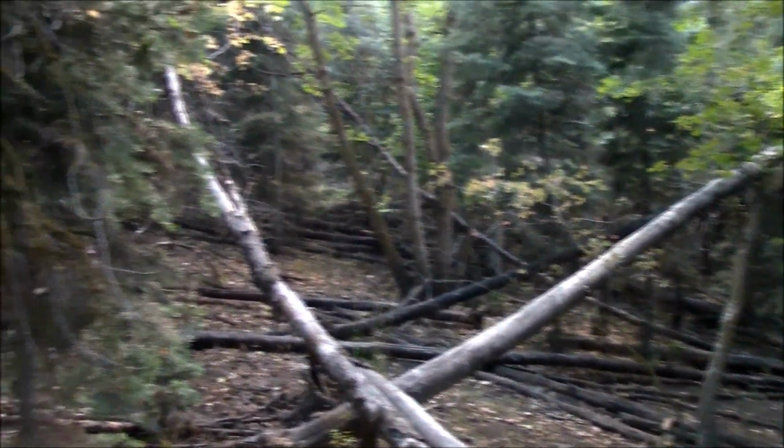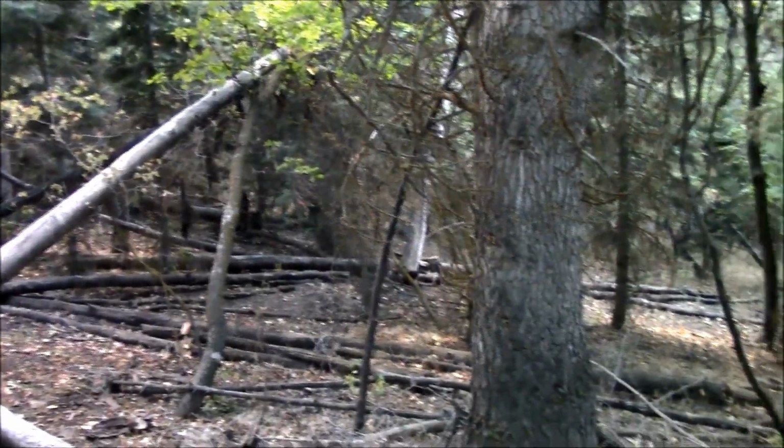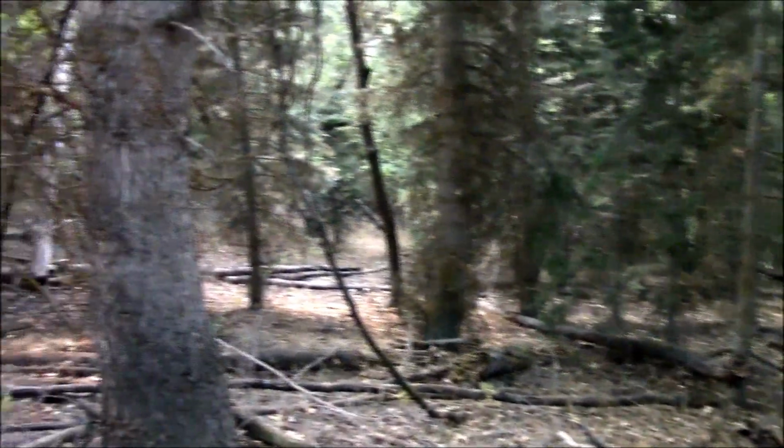Anyway, this is the kind of fencing that you see. Trees laying all over the ground, making it very difficult for things to sneak up on whoever's in there.